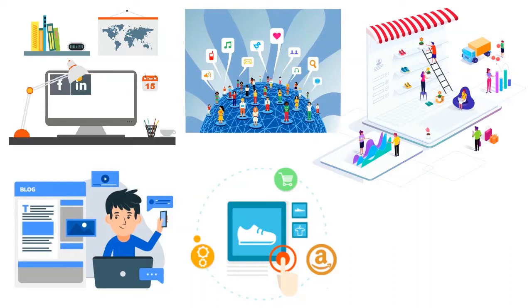If your audience is on Pinterest, that's where you want to be. If your audience is on Instagram, that's where you want to be. So please make sure that your social media strategy is aligned with where your audience is at. Okay, very important. You want to be in the right piece of real estate. You want to be in the right piece of online geography.